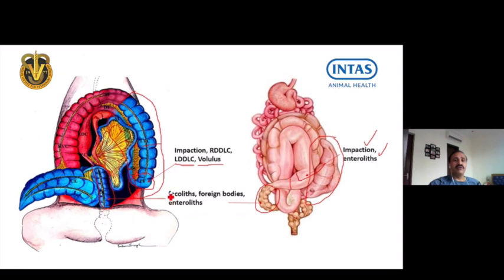Whatever is blue in the figure on your left side, that is the mobile portion. Mobile means they can move inside the intestine. Whatever is the red part of the intestine is attached to the abdominal cavity, and they can't move inside the body. So this blue part is the small colon. This is also small colon, it's mobile. So fecoliths, large fecoliths and foreign bodies can get stuck there, as well as small enteroliths. They can also come and get stuck in this part of the intestine.